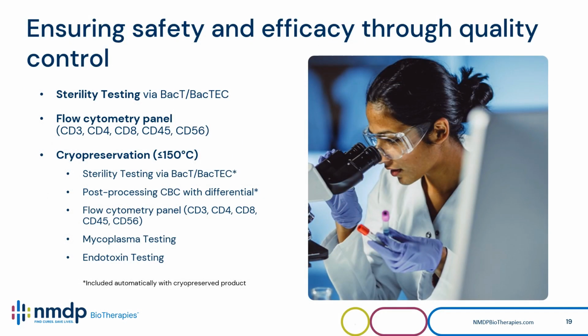Cell therapy developers may also be interested in additional quality control measures, which can be accomplished through product processing and testing add-ons. For fresh products, in addition to the CBC with differential and viability testing, sterility testing can be performed via BACT or BACTEC methods to detect any presence of microbial contamination. Additionally, we have standardized a flow cytometry panel for mononuclear cell products. This testing is particularly valuable for therapies reliant on identifying and quantifying specific cell subsets, such as cytotoxic or helper T cells and NK cells.